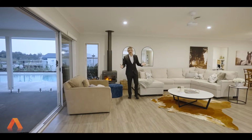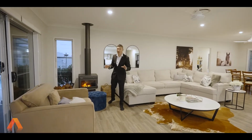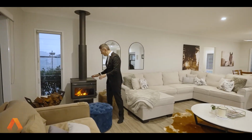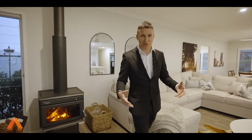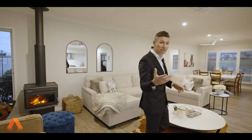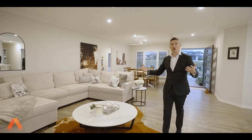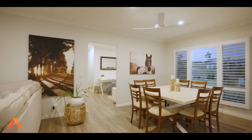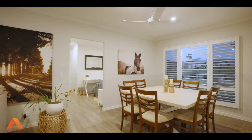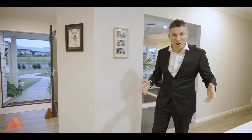So if that hasn't already impressed you, now I'm going to take you through all the living areas. Firstly though, it might be a cold, miserable day, you've got the combustion fireplace. This is just sensational and it just brings so much warmth into that home, especially here in the winter time. Now, the living area, check it out. We've got the high ceilings, the fireplace, the ceiling fans, ducted air conditioning. We have the dining, plus obviously the heart of the home, the kitchen that we've just shown you. But the living areas, this home has it all.